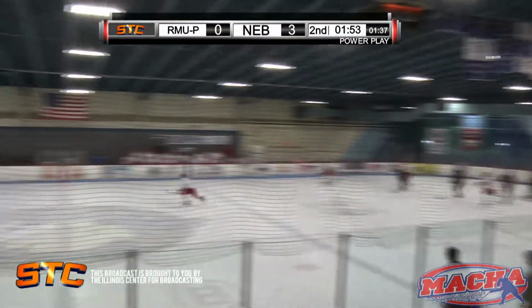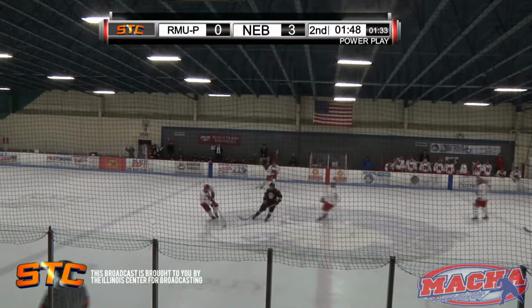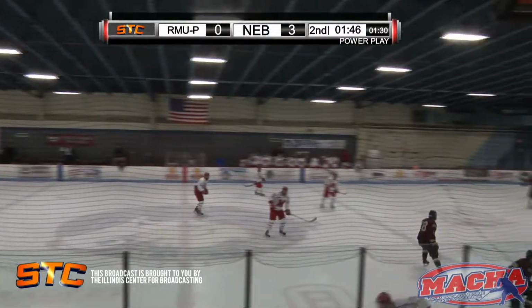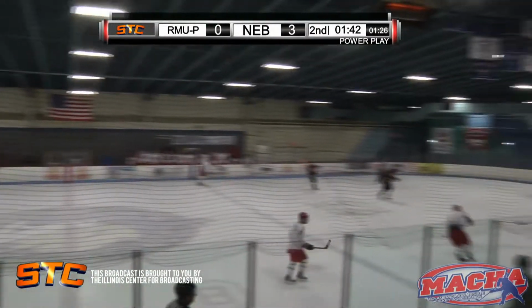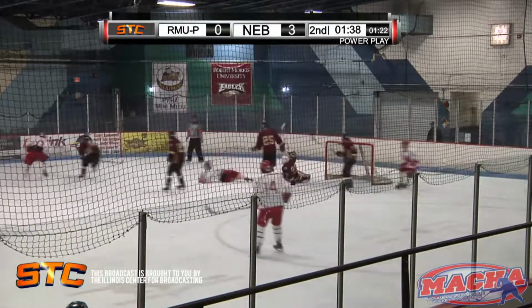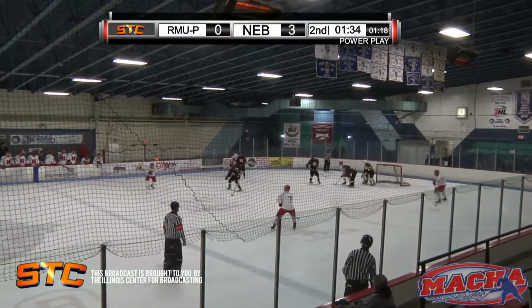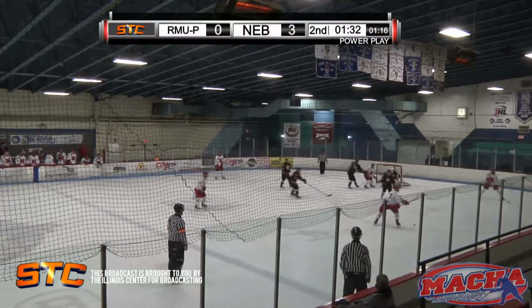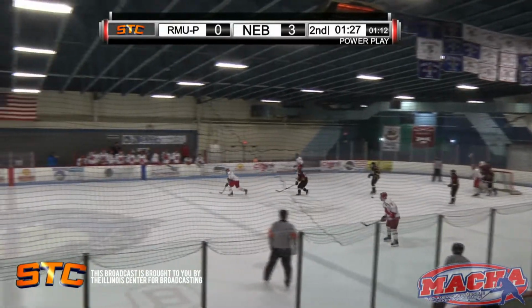Centering attempt. Unable to corral it, and Pullen has to go back outside of his zone and pick it up for Nebraska. He's at center ice along the near boards. Looking for an entry. He gets in along the near boards, near face-off circle. Centering pass attempt. Tried to slide it over to Patrick Lowe, unable to make connection. However, the puck is at the point, left point. Back to the right point, Pullen. Right face-off circle.